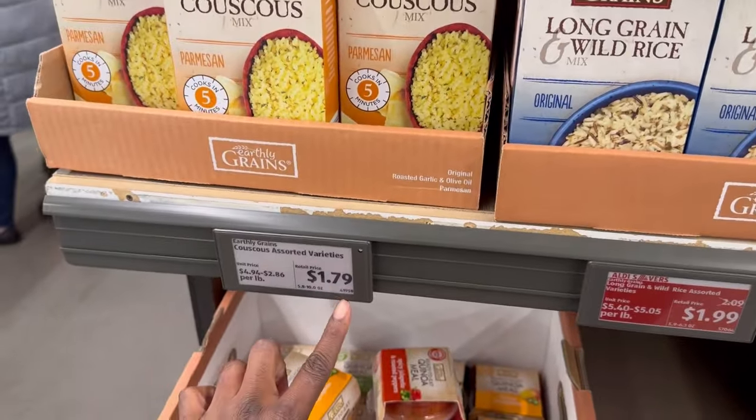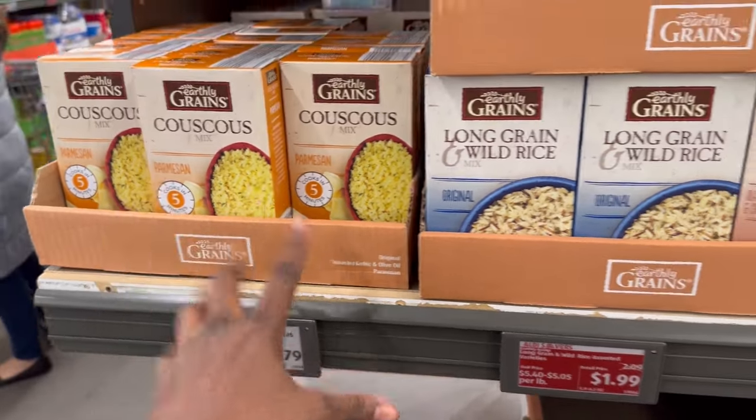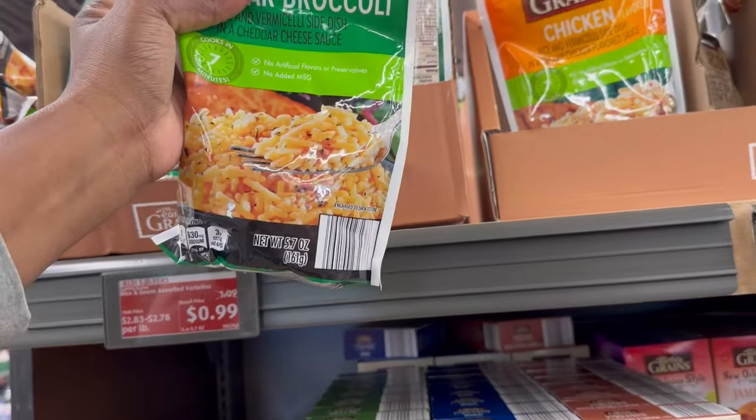The couscous, $1.79. I don't know if any of you ever tried couscous, but if you didn't, give it a try. 99 cents. They do have 9 cents off, bless you. But a cheddar and broccoli, Earthly Grains.